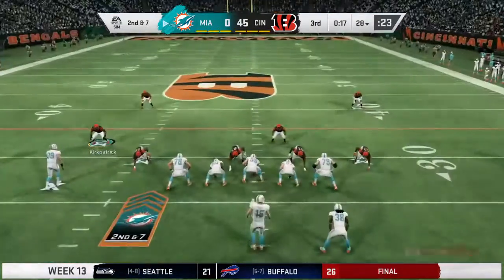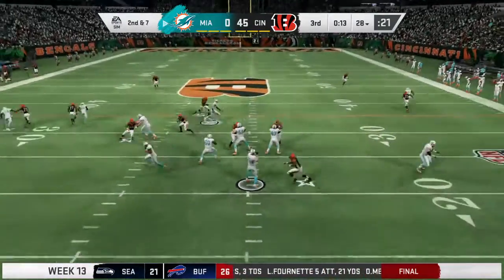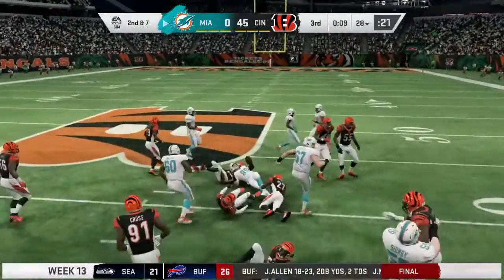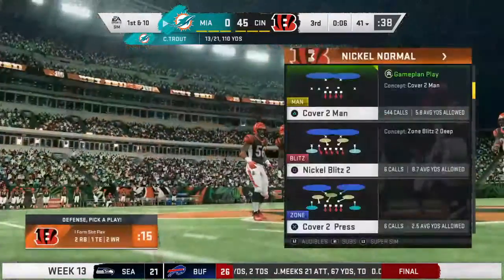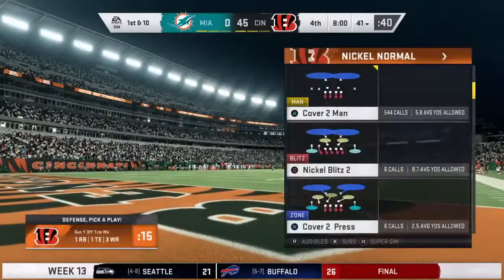Here's 2nd and 7 now from the 28. Off the play fake, Trout, caught by the tight end Ertz. And they get him down, but not before he takes it across the 40-yard line. That one good for 13 and a Dolphin first down. Back now in Cincinnati.